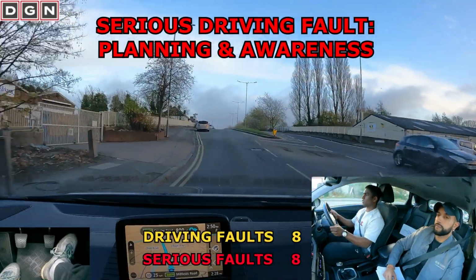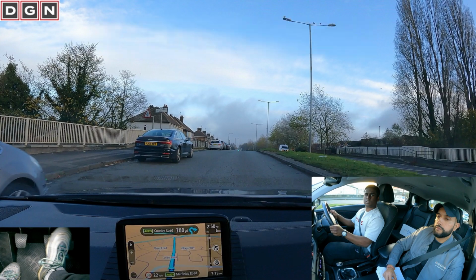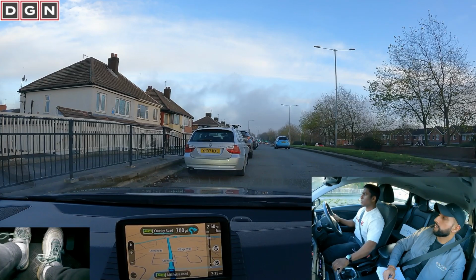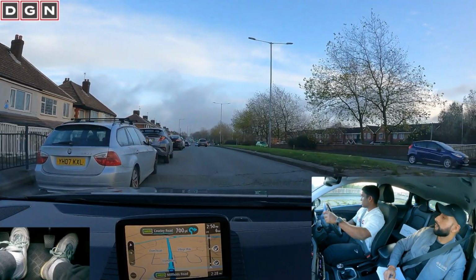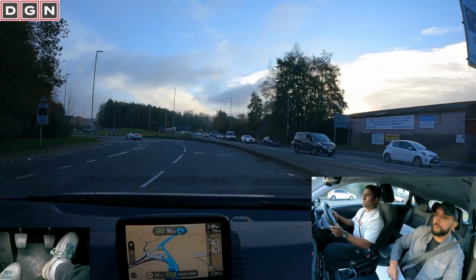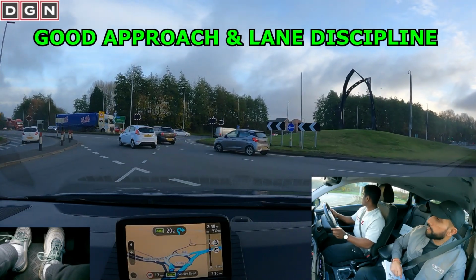Here, I don't think David realizes that both sides of the road are split by the central reservation and he just stops. He may have thought there would be oncoming vehicles, I'm not sure. On the roundabout, third exit. This roundabout he does quite well. He could have checked the mirrors a bit more when exiting, but apart from that, all good.